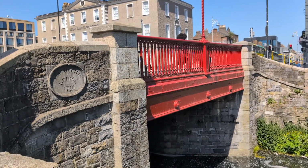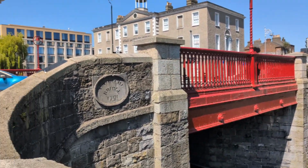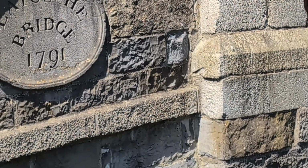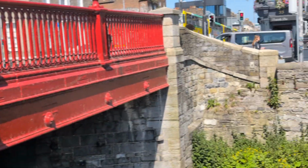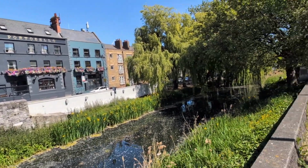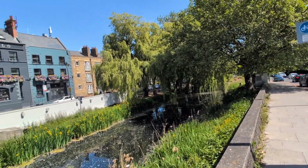This bridge was built in 1791. I don't know how to pronounce it, but it looks French. La Touche Bridge. Very quaint looking with these shops in the background. Very pretty.